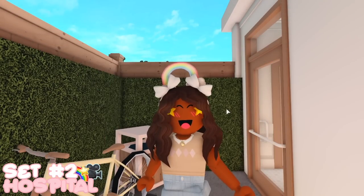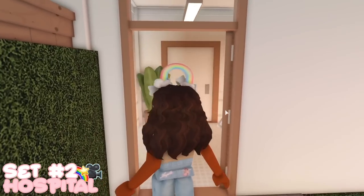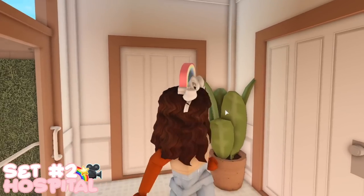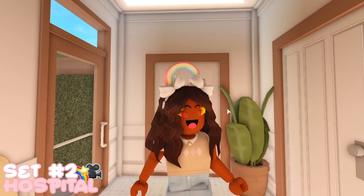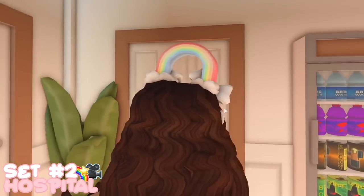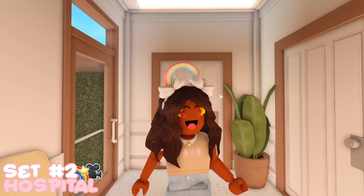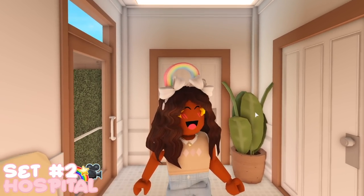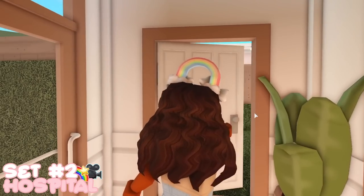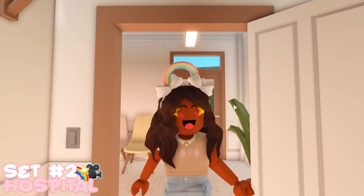So we finally made it to set number two. This one will look familiar if you watched the video where Grandma Annie is in the hospital. Yes, this is the hospital build. I was not gonna build an entire hospital for that clip, so that's why I find it way easier to just build little sets like this. But a little behind the scenes, this door leads to nothing. This door leads to the little kitchen area, but I did put that in the video.